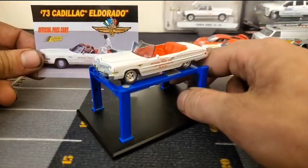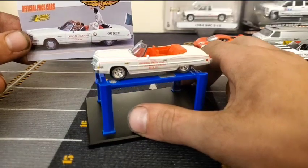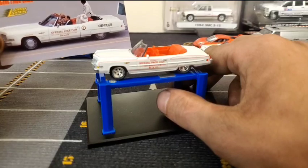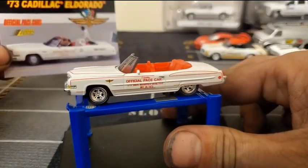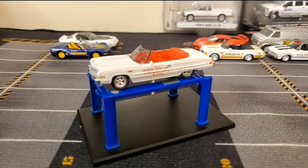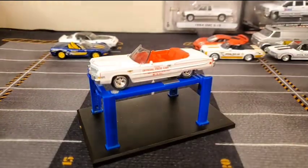Here's our little trading card that comes along with it. So there's the actual car. Wheels look a little different. It looks like the actual car had smooth hubcaps on it, whereas this has Krager-style wheels. But hey, close enough, right?